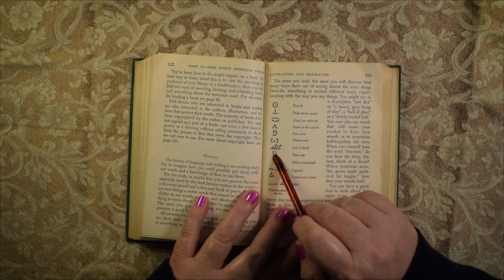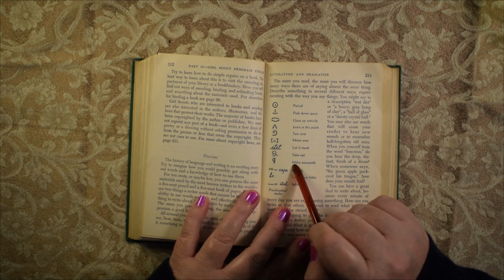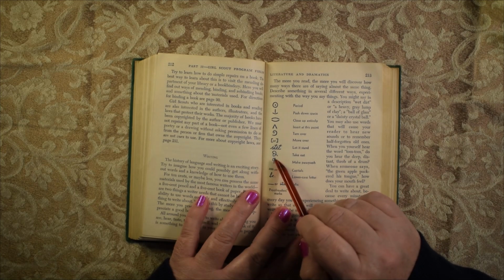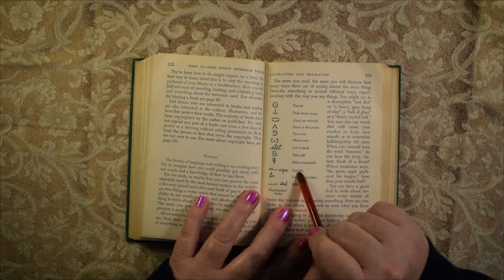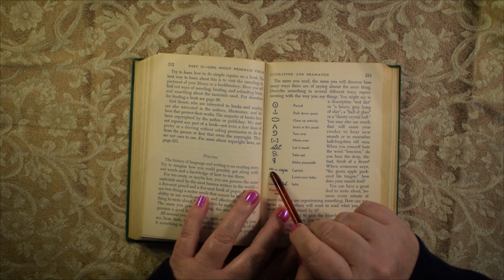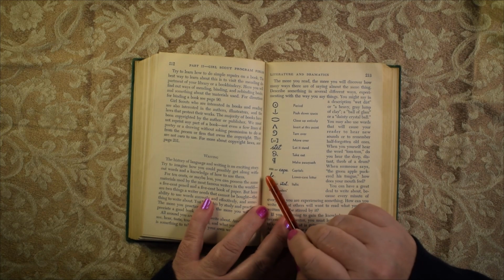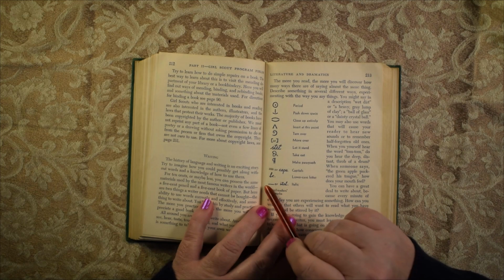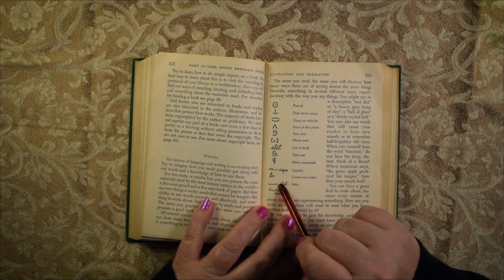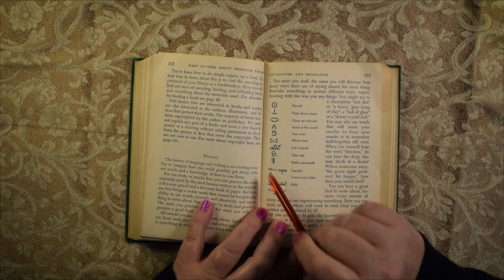Take out is basically an O with a little flourish. Make a paragraph. You have your little backward P. Capitals, 3 underlines or the word caps. Lowercase is a cursive LC. Italic, straight line or ITAL in cursive.